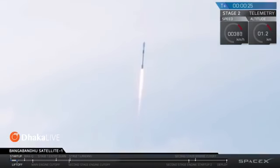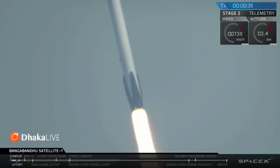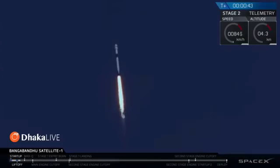Stable propulsion's normal. Power torch nominal.